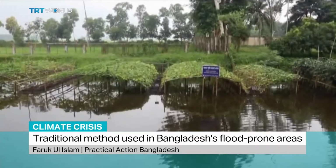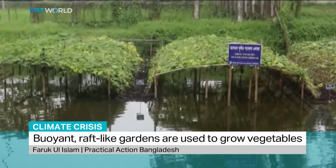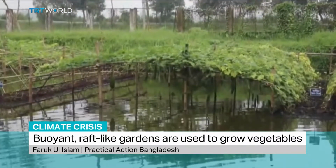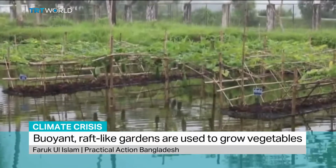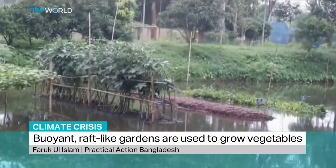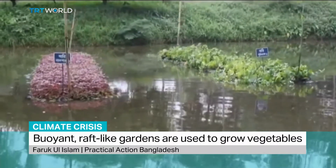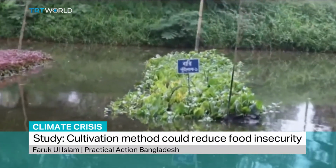And they can increase the units if they want to do it commercially. But the small units we have tried are really viable and can be replicated in any other parts of the world where there is flood and waterlogging. The materials will simply be different, but the mechanism is the same, and different vegetables and fishes will be grown.